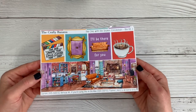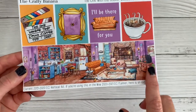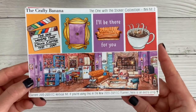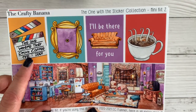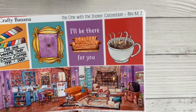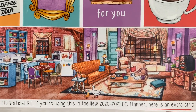So into the kit, I went with this one because I loved these boxes up here as well as the scene. I didn't get the full scene kit because they don't come with those boxes, but I may wind up adding that on at some point anyway. But these boxes have the one where they drink coffee, 1994 to 2004. The door from the apartment, I'll be there for you with the couch and the coffee, of course. And now let's get a good look at this scene.